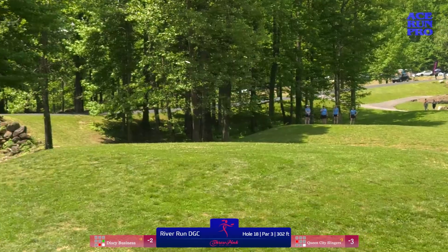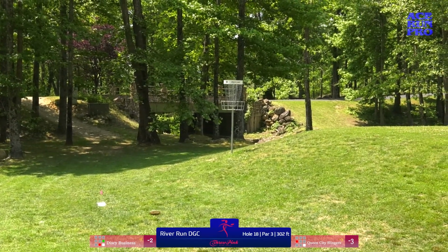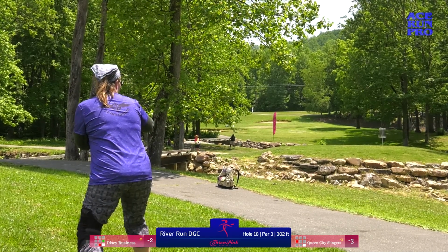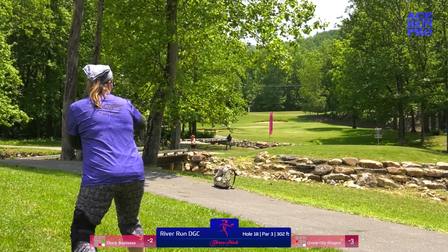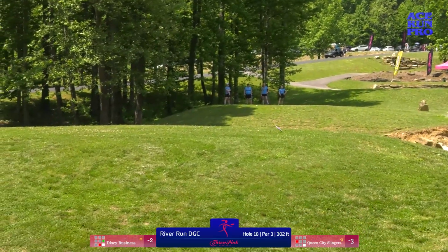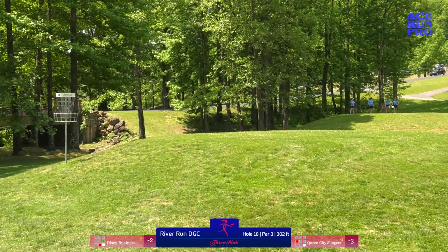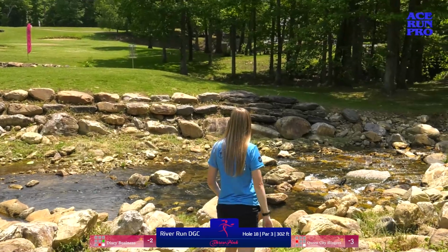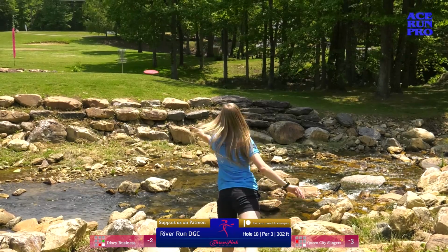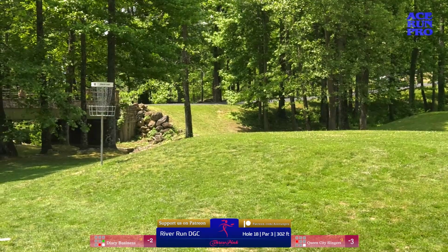Pam Gast throwing up a beautiful hyzer. Just needs to settle. And that tickles the CTP marker. Ideally, you would like to land up top and have an even look at the basket. But that's up top, but that'll give you some more distance. Nice approach there for Rachel.